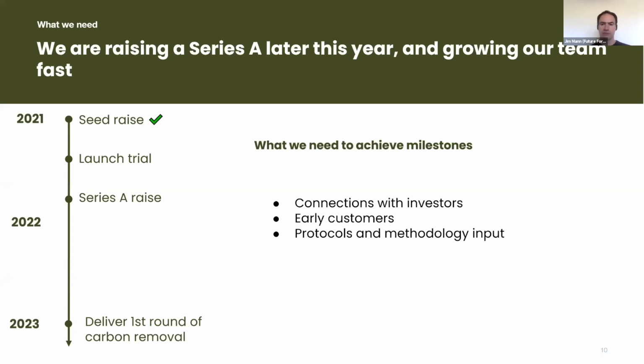We're also looking to speak with more early customers, people who want to support carbon removal technologies as they come to scale. So please get in touch. And probably most importantly for us at the moment is establishing protocols and methodologies. So we're interested in finding partners to work with who are already building out these methodologies, people like Vera, VCS, Gold Standard, because we believe with the team we have and the science we have, we can help them get comfortable with the methodologies and build out the methodologies that will be needed for this to go to scale.